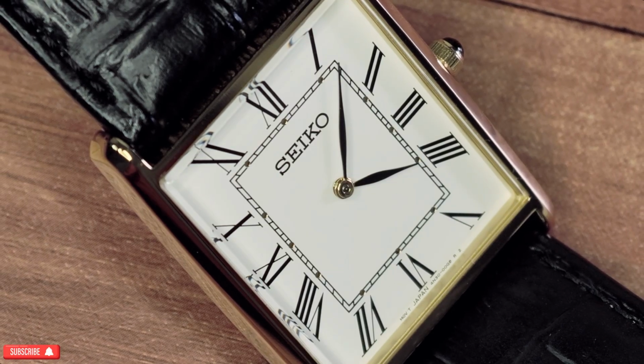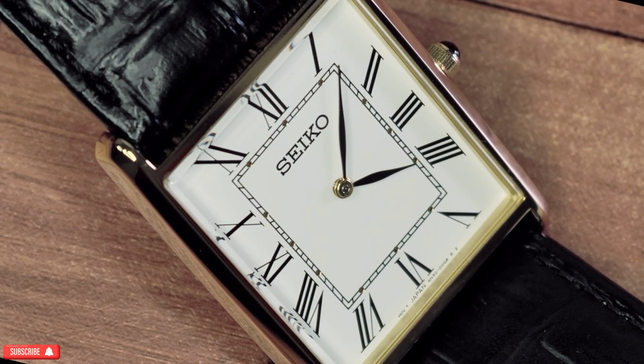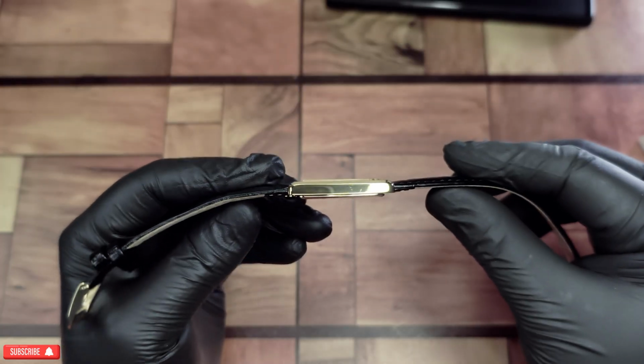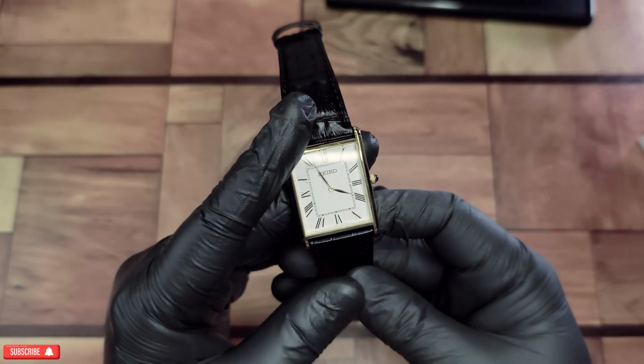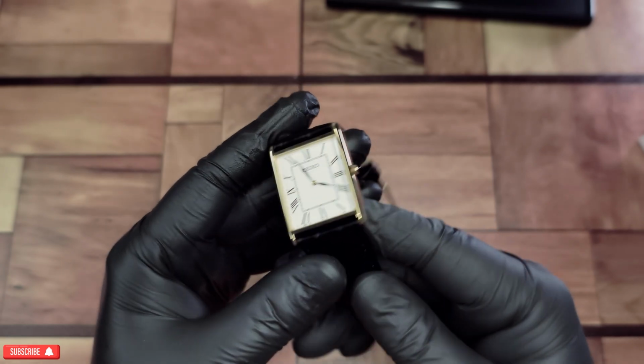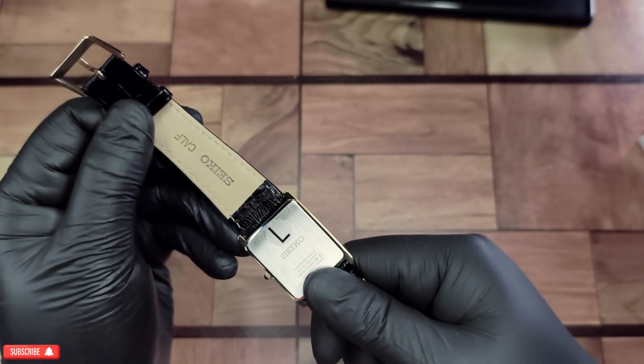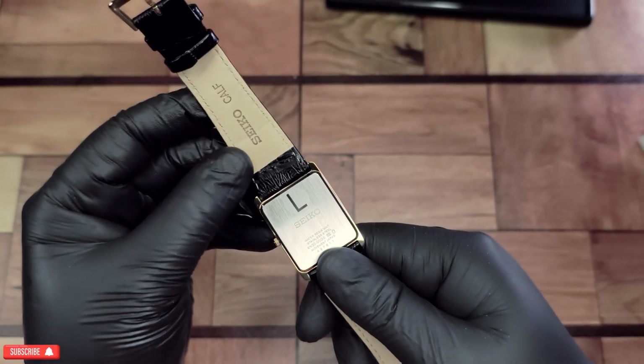Speaking of seconds, the watch comes with a two-hand design. There is no second hand. While this isn't a mechanical watch, it carries Seiko's legendary quartz DNA. The watch comes with a black leather strap, which complements its dressy aesthetic. It has a gold tone pin buckle with Seiko logo.